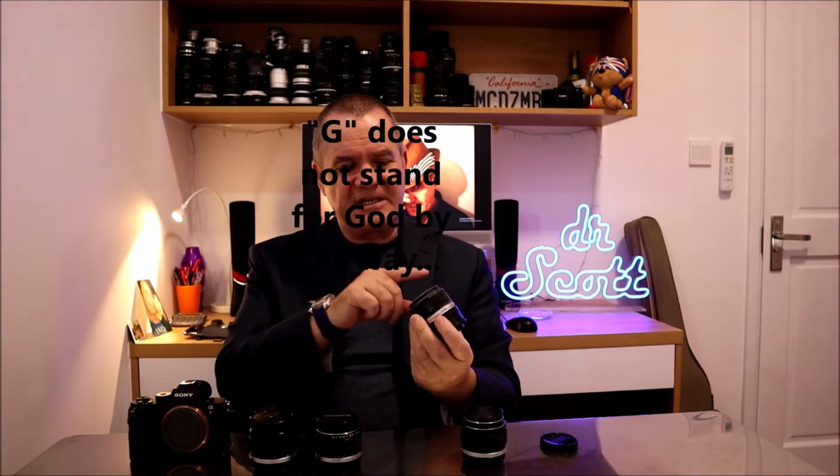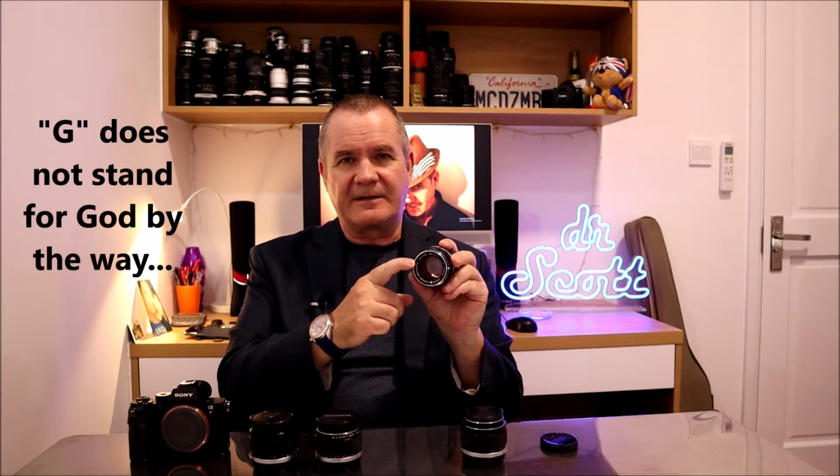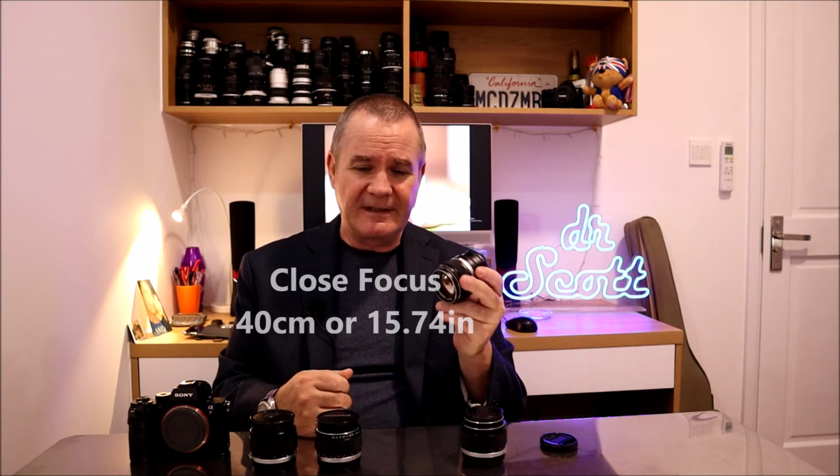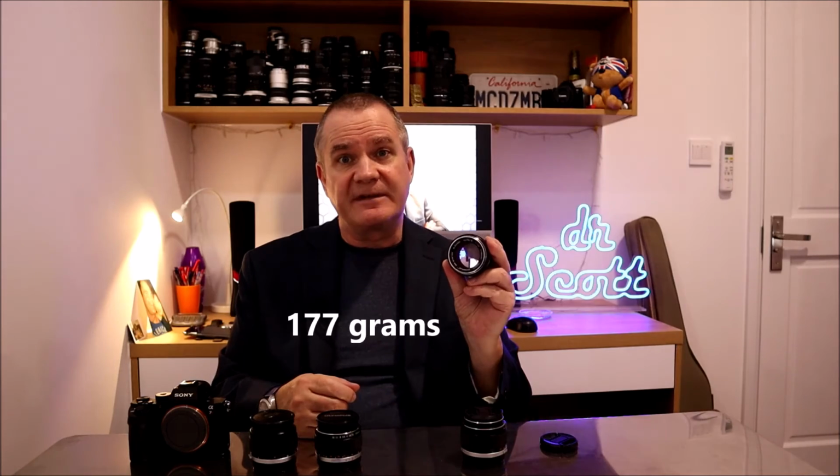Now the G, they designate letters in front to identify the number of elements inside. So G represents 7. So the 50 1.4 has 7 elements in 6 groups, has 8 aperture blades. Its closest focus distance is 40 centimeters, and it was produced between 1970 and 1971. And it's 177 grams, so it's hefty but not that heavy.